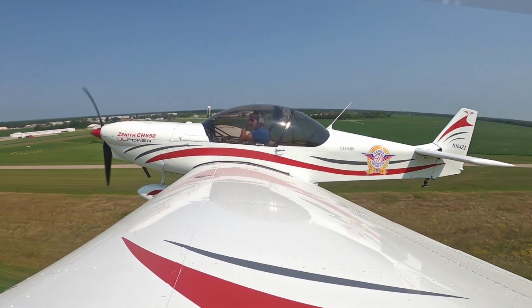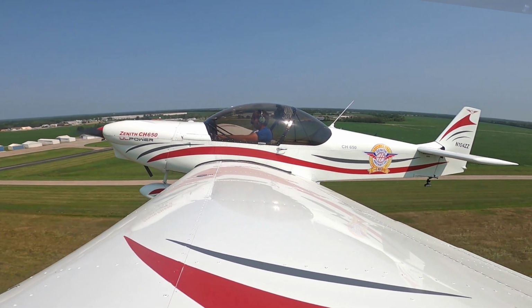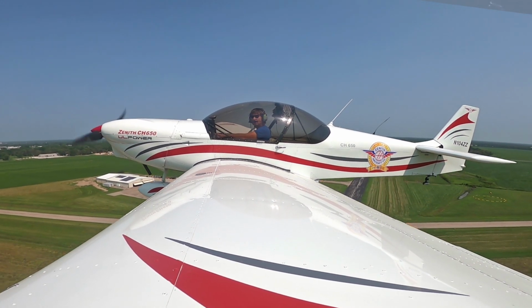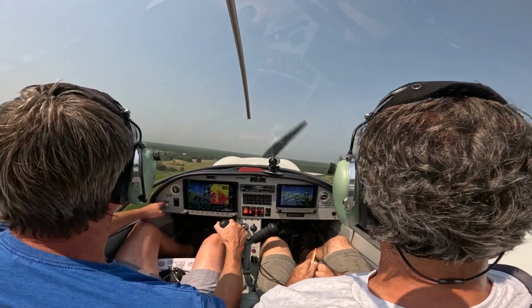That was pretty much as quick, if not quicker, than the Cruiser too, wasn't it? Oh yeah, they're about the same. Big old thick airfoil. Yeah, it really did well. So we're up in the CH650, obviously the low wing, and it's a nice hot day.